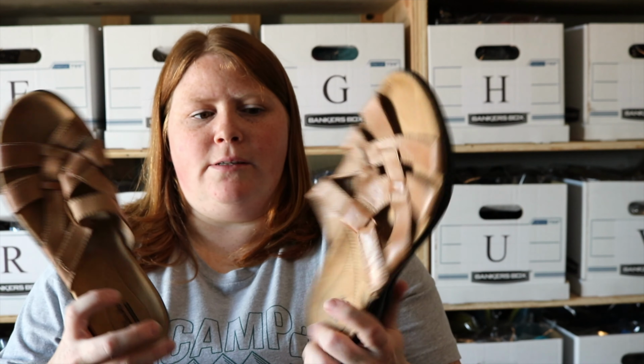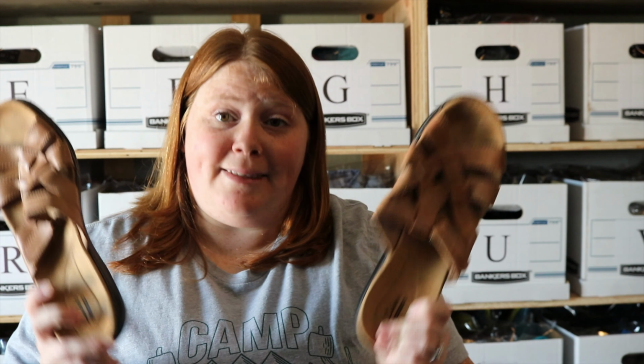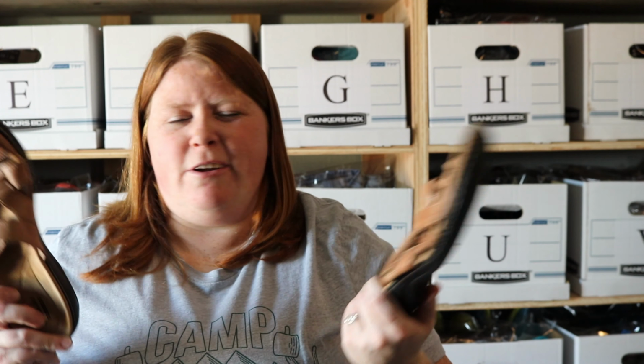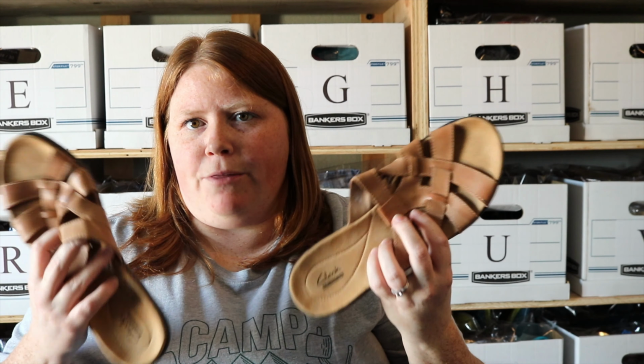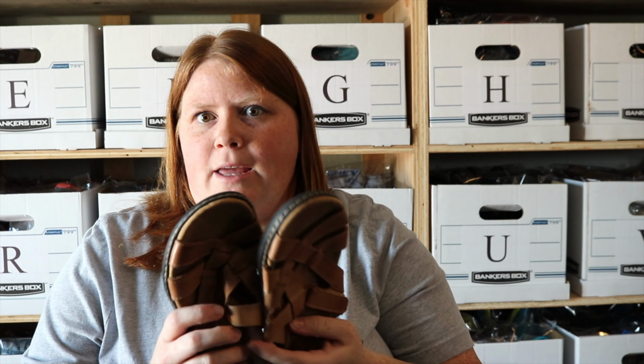Right, next up is a pair of women's Clarks sandals. I don't always pick up Clarks, but when I do, it's usually a size 11, which is what these are, or if they're in perfect condition, which I actually find a lot of at the thrift store for some reason. So I pick them up if they're a cheap enough price. They usually sell around $30, so if I get them at that $5 or so mark, I'll pick them up.